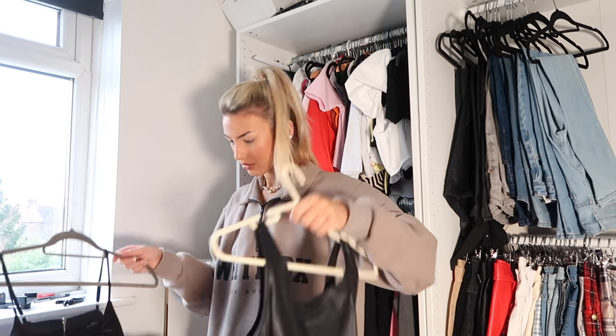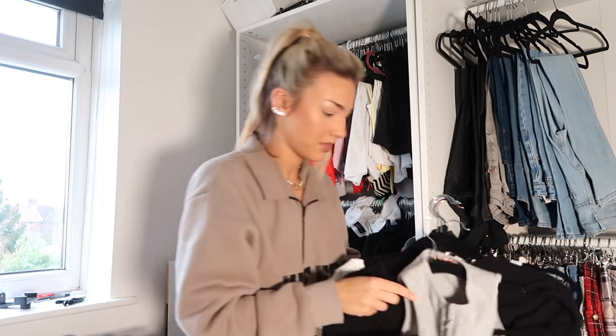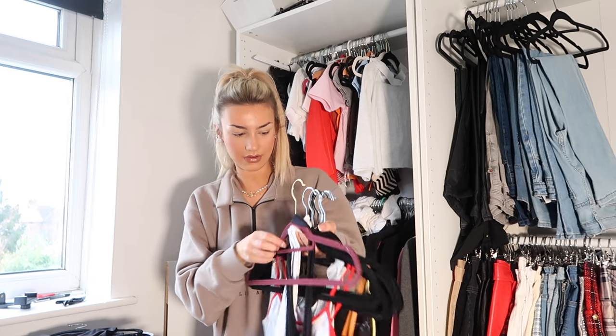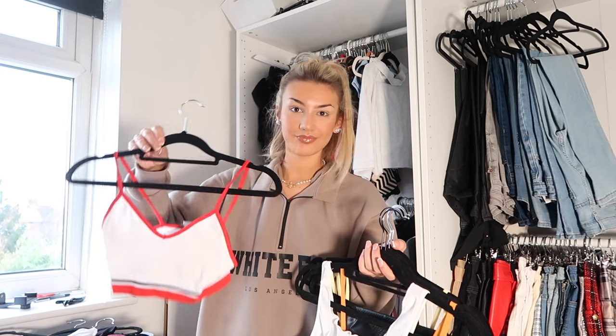These are all new though. These little Zara tops, I've got loads of them. I'm gonna put them to the side because I don't know if to keep them. I was gonna sell that last time. I'm gonna try it on because I don't know if it fits me. Yeah, I love that, but I've also got another one so I can get rid of the other one. Halter neck, love a halter neck. Little Zara bralette. I love that.